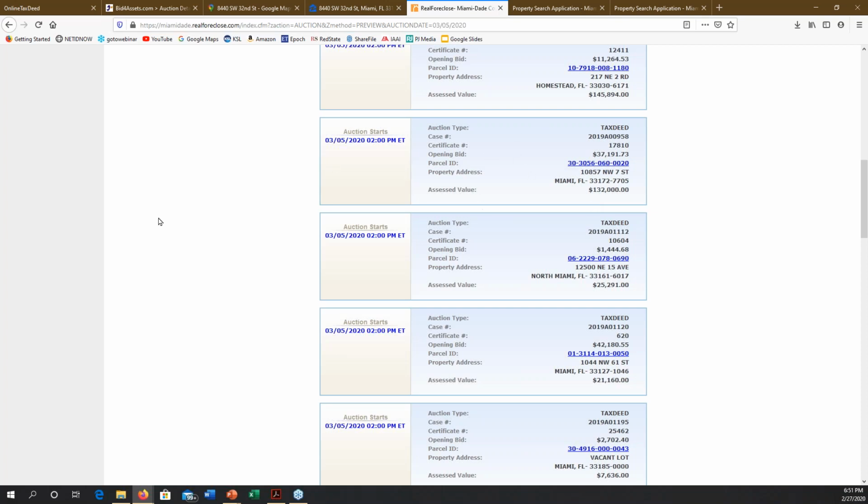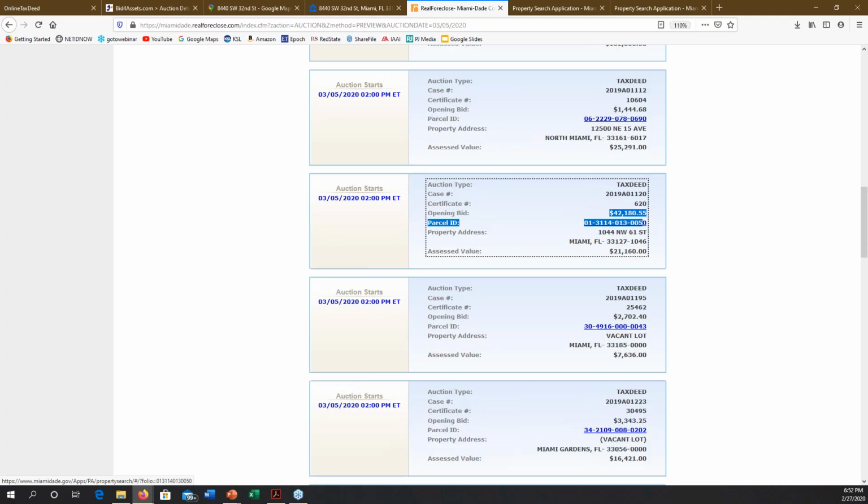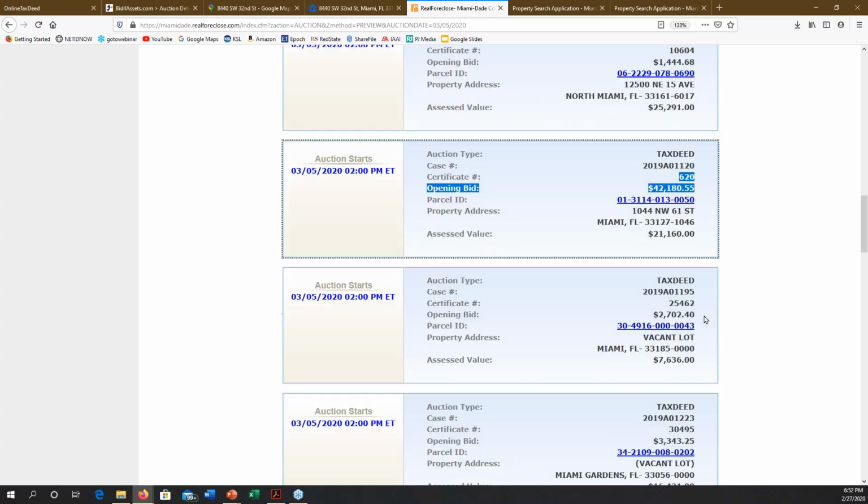You'll find homes. There really are a lot of good properties on this list. And then occasionally you come across one where the numbers are kind of upside down, and you can see it had a low assessed value but a high opening bid. Even then, that could still potentially be a deal. You have to look and see what it is.